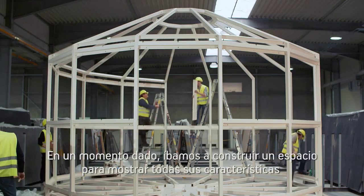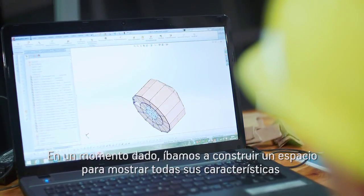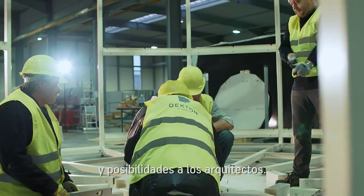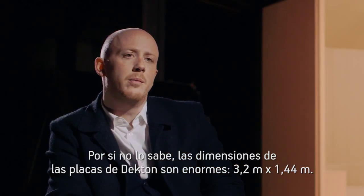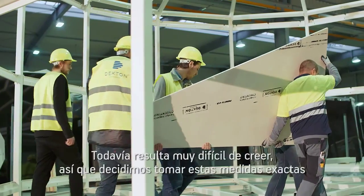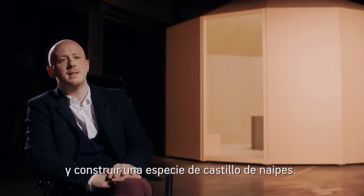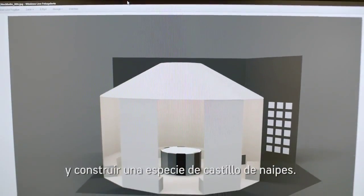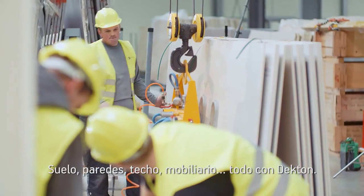At one point, we were certain to build some kind of architecture to show all its characteristics and possibilities, especially to the architects themselves. You have to know the dimensions of the Dekton blades are enormous. 3.2 meters by 1.44. Still quite hard to believe. So we decided to take these exact measurements and build some kind of card deck, or let's call it house of cards. Like floor, walls, ceiling, furniture, just all made out of Dekton.